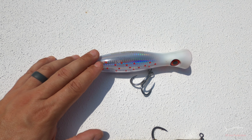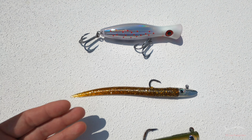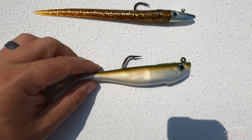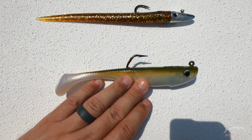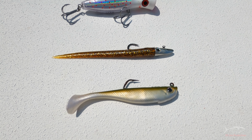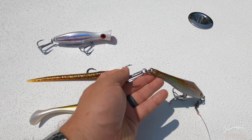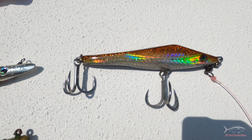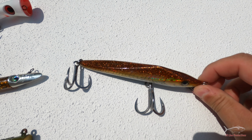So what do you do when the birds are really bad? You switch to something that sinks. A Ron Z works very well. These Hoagie Pro Tails work very well. And when the birds are especially bad, like we had the other day, you switch to something like this, an extreme fast sinking siren. This is a Deep Seductress 155.